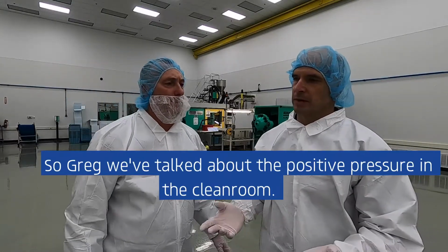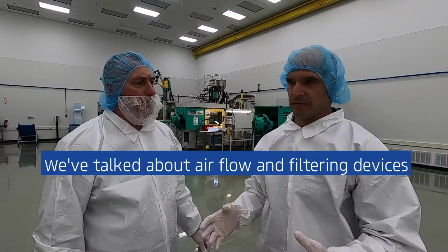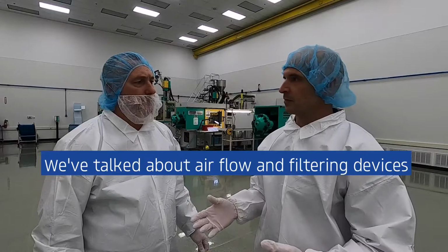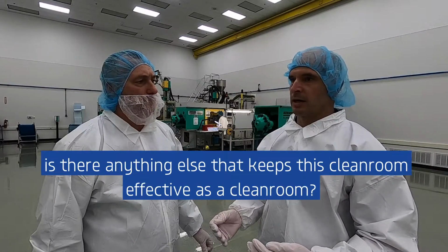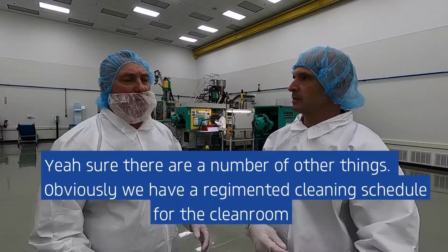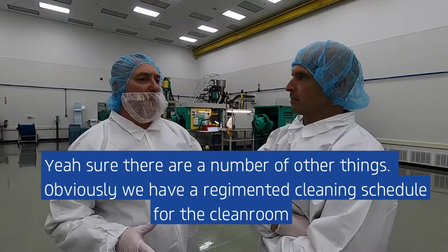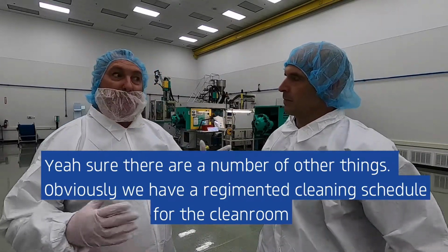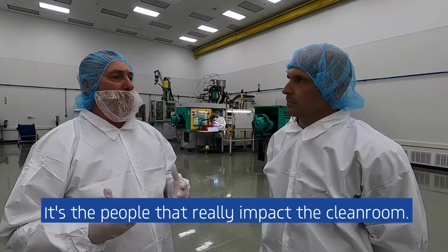So Greg, we've talked about the positive pressure in the clean room. We've talked about airflow and filtering devices. Is there anything else that keeps this clean room effective as a clean room? Yeah, sure. There's a number of other things. Obviously, we have a regimented cleaning schedule for the clean room. We keep the clean room clean. But it's the people that really impact a clean room.